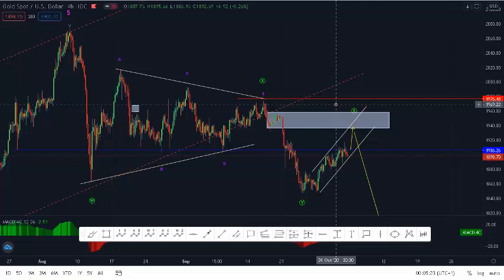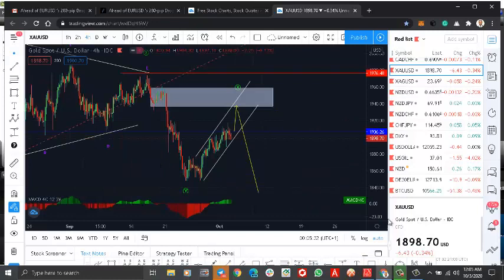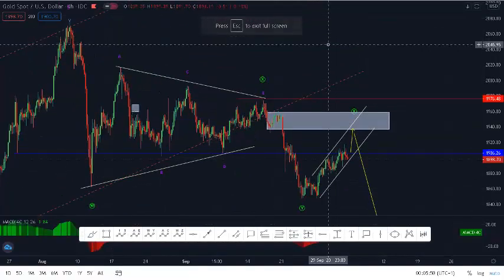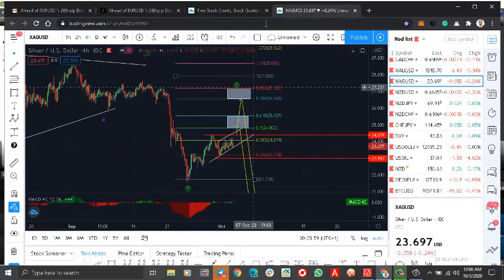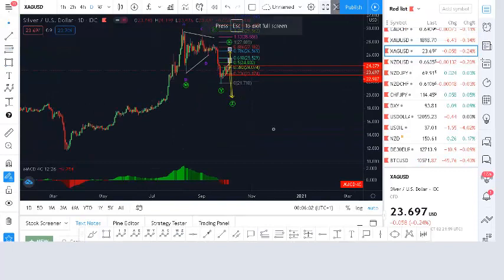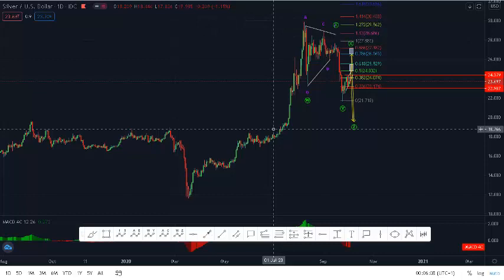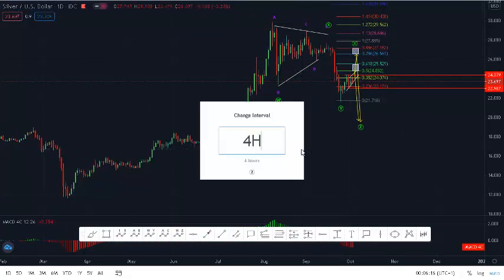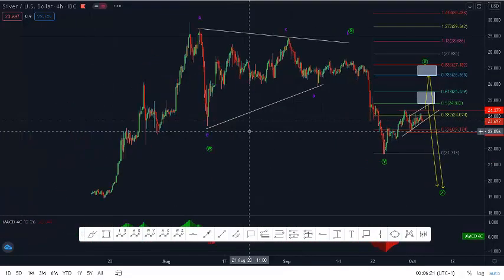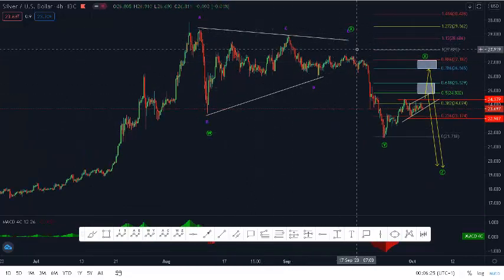So let me go to silver to see what's happened here. Okay, this is silver. Silver is somehow controversial, and I want it to be in that controversy. This is a good spot. I made a controversial analysis on silver, in the sense that ELLIOTT wave traders will disagree with me. Let me go to 4 hours. ELLIOTT wave traders will disagree that my labeling as a triangle here is correct.